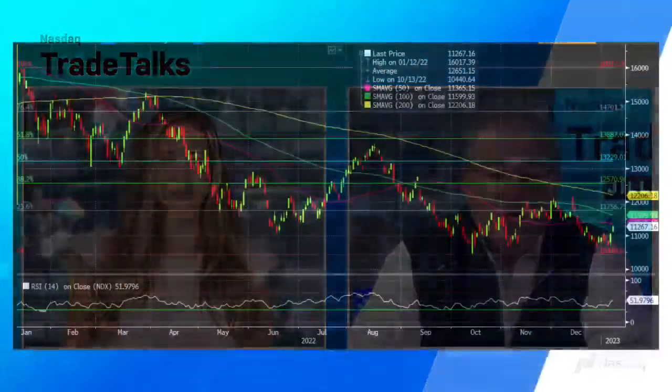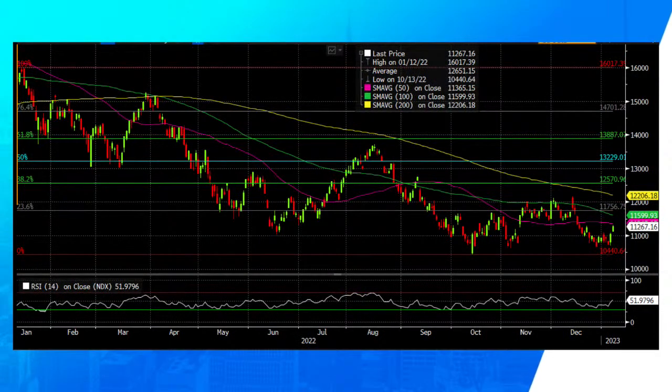Right. So the index opened at 11,133 and it quickly rallied up to the highs of the day. Very strong move, very nice. The 50-day moving average is 11,364. The index in the last 45 minutes has rolled over. Even though we were up north of 2% for the day, we're only up about 1.1% right now.